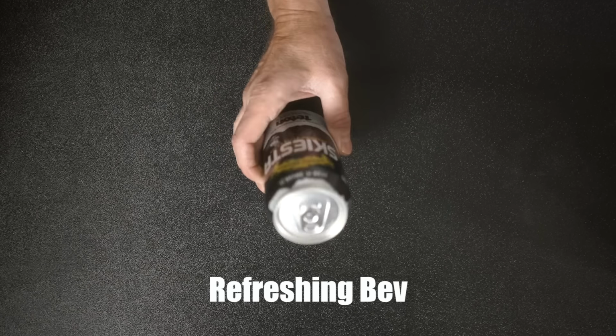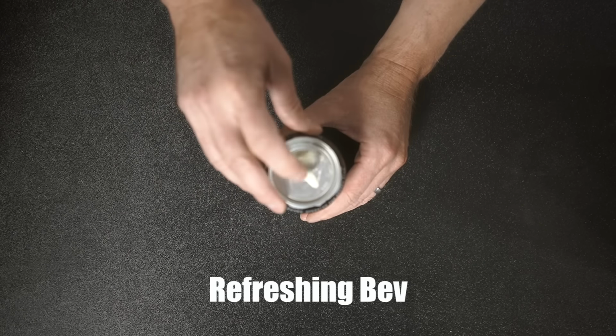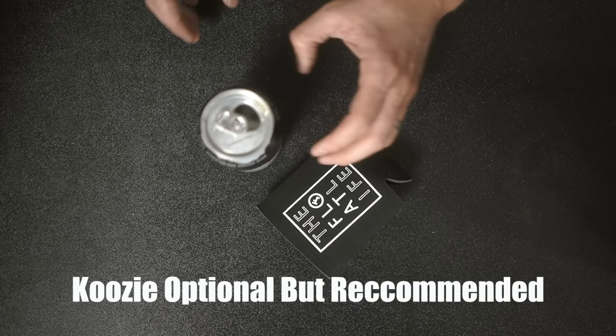A refreshing ice-cold beverage. Don't forget to turn your tab so you know which beer is yours. And a koozie. Keep your beer cold and your hand warm.